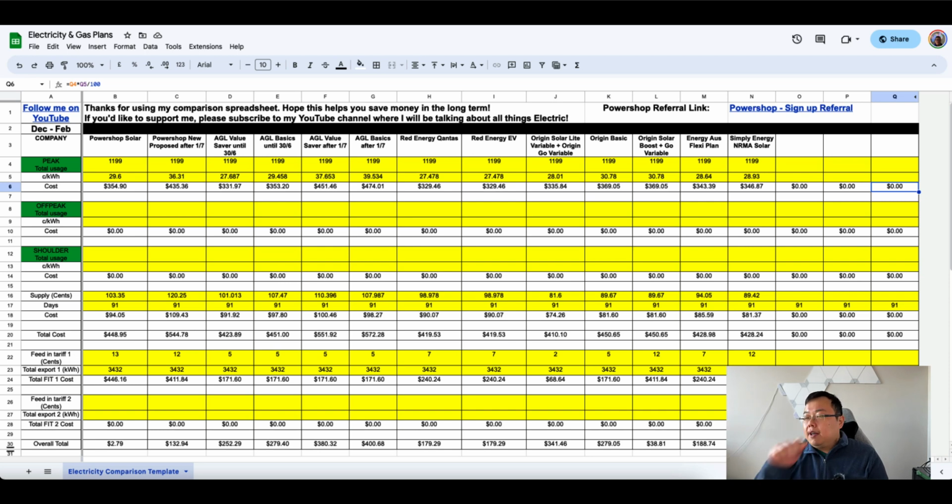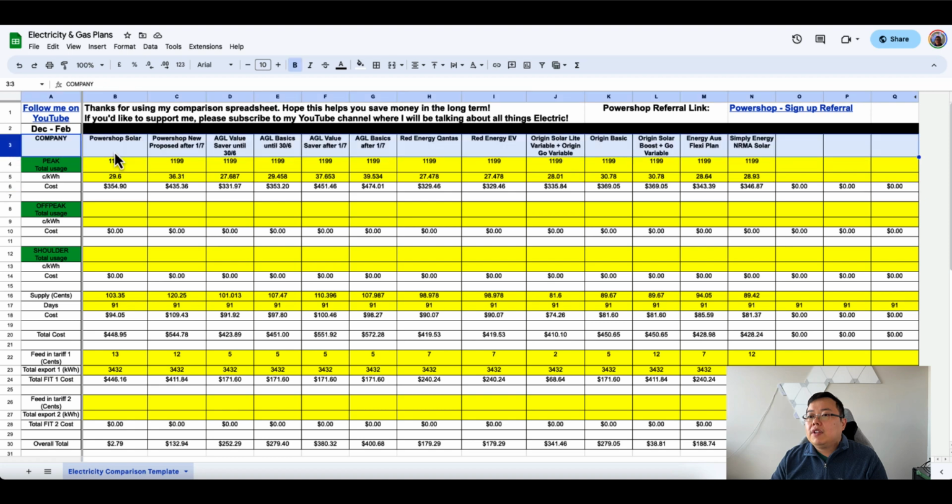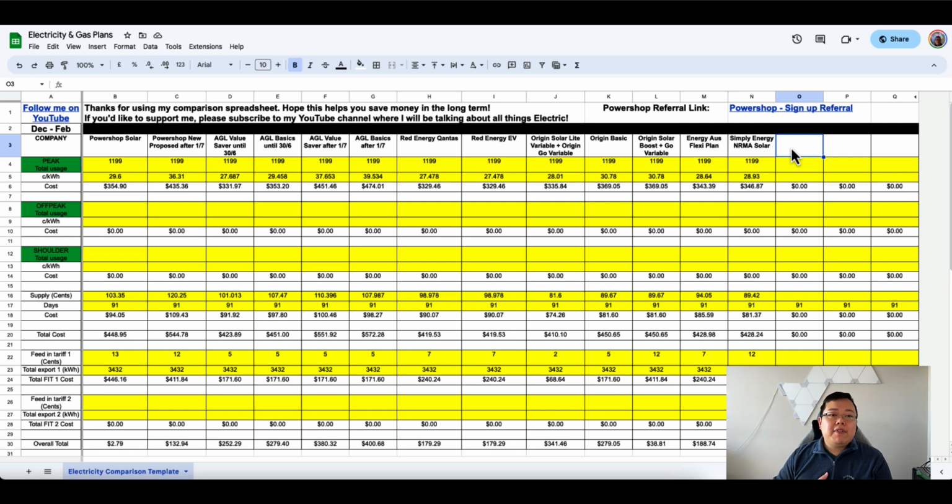Okay, so on this spreadsheet here, on row 3, I've got all the names across the top that I've been researching myself. So again, for my specific situation, and this is what I've documented here, you guys can use this as a starting point. For where I live, I've only got one tariff for usage, and I've got one amount for the usage, and I've got one amount for the feed-in tariff.